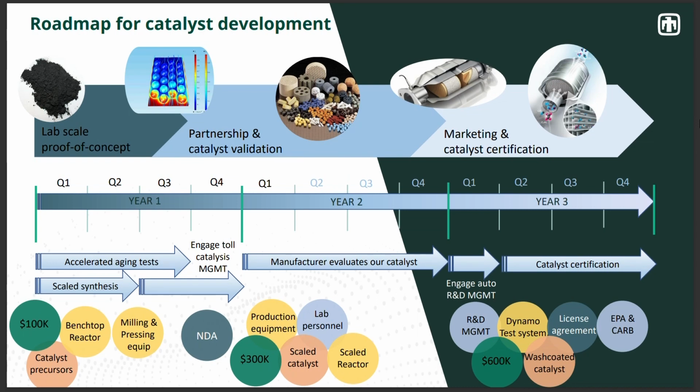So in year one, we would basically take all of the specific testing that we know catalytic companies would want to see before engaging with us and before partnering up. And in year one, we would put our catalyst through all those tests and do proof of concepts. And if we're still able to have a viable design, then we would hope to form an NDA with one of, I think, 3 or 4 catalyst manufacturers within this industry.